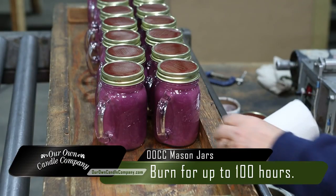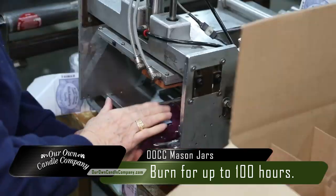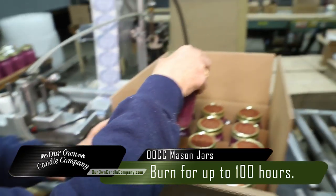We have a code, almost like a born-on date. Every one of our candles has a code to it.